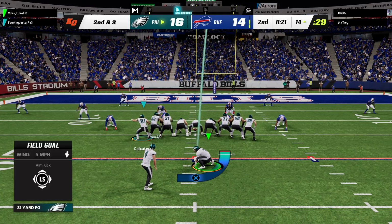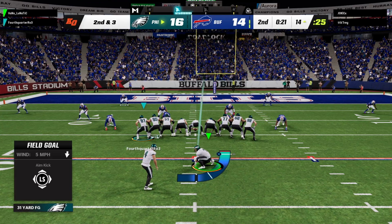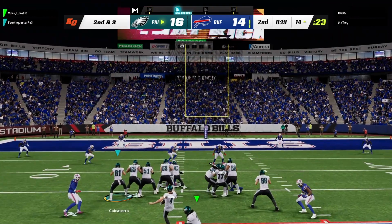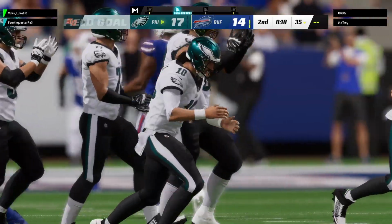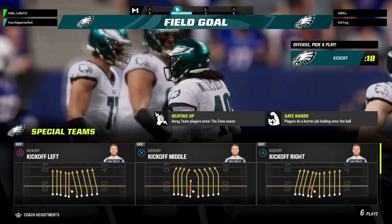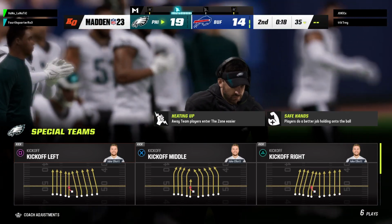So Hurts is off, and on comes Jake Elliott for the Eagle field goal. From the left hash, a 31-yard attempt. The kick by Elliott is good, and that will push the lead up to 5. So they're able to end that drive with 3 points in this one-possession ball game.